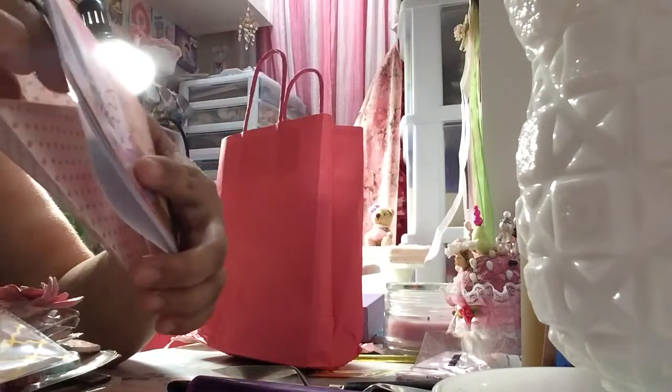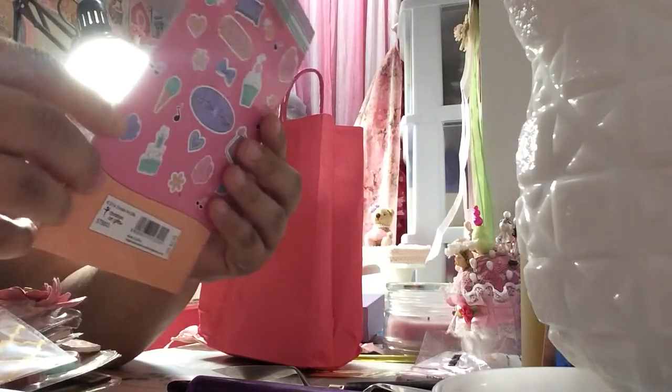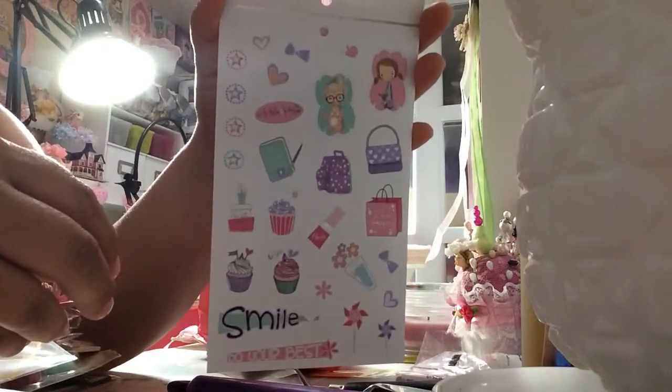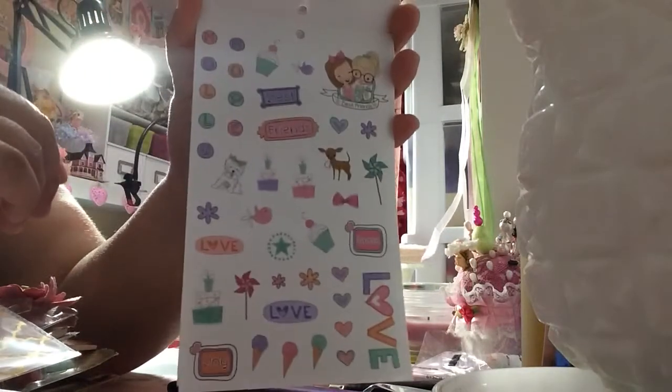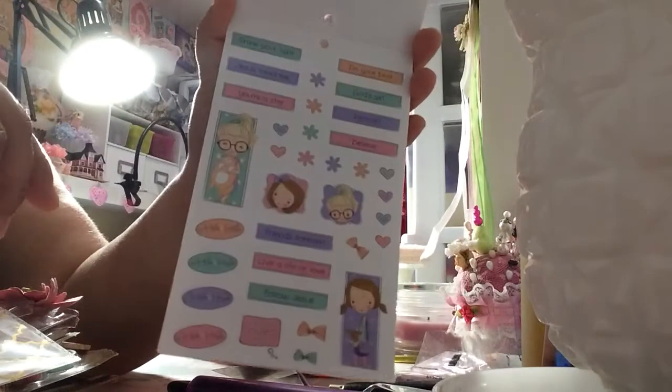And let me check. Oh, this is so cute. It's a sticker book with super cool and cute stickers for hours of creative fun. Oh, this is so gorgeous. Look at that stickers. Oh my gosh. It's so girly. OMG, I love it. I can use that for my planner. Oh my gosh, this is adorable.